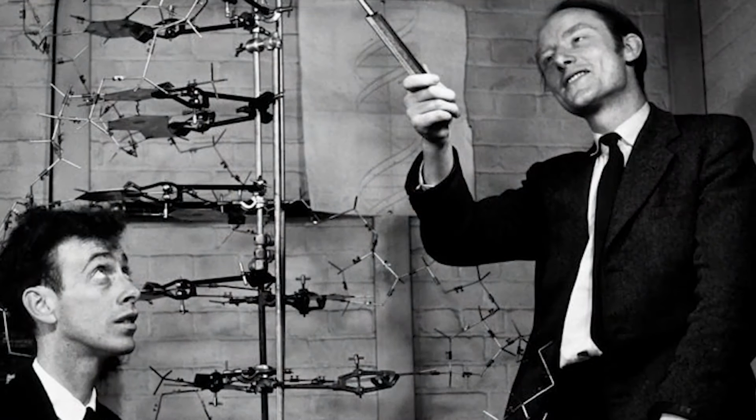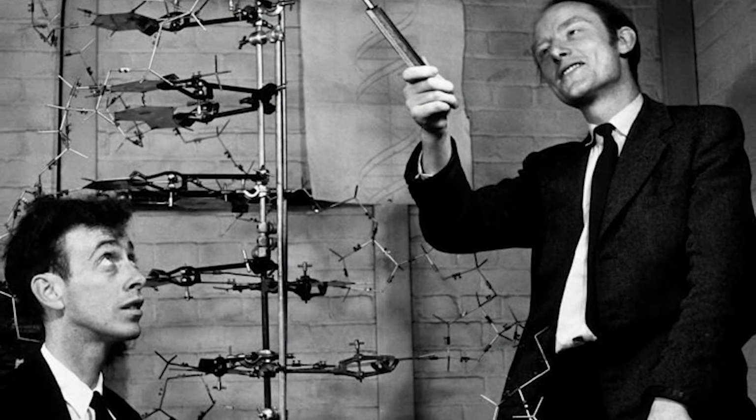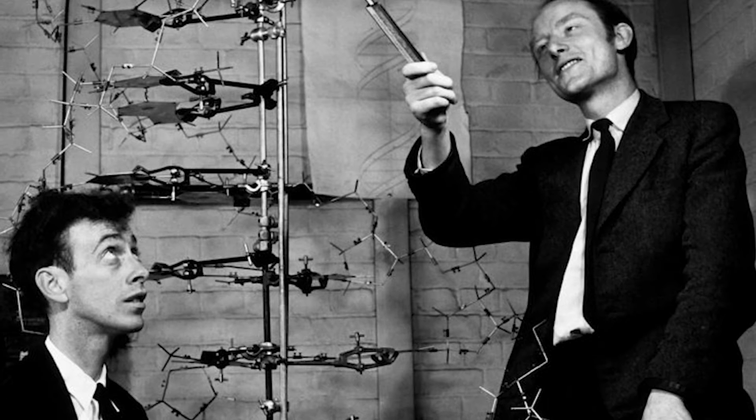In fact, March of Dimes funded the work of James Watson and Francis Crick to identify the double helix structure of DNA, paving the way for mapping the human genome and developing tests and treatments for dozens of genetic diseases that are saving thousands of lives today.